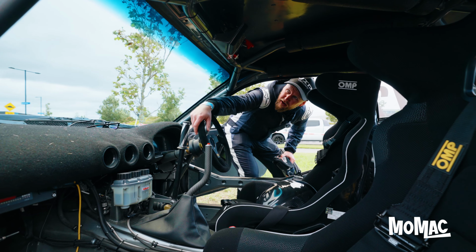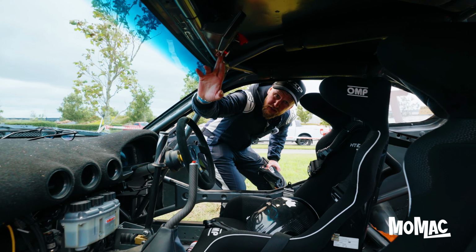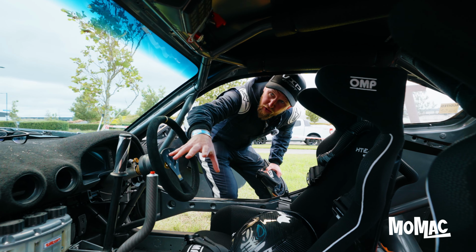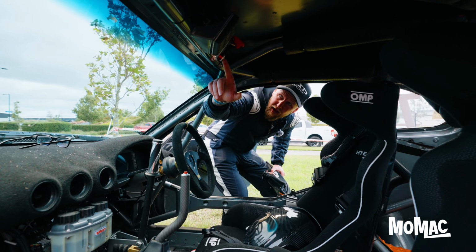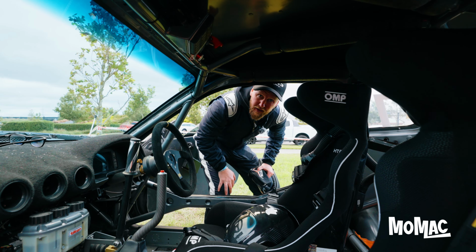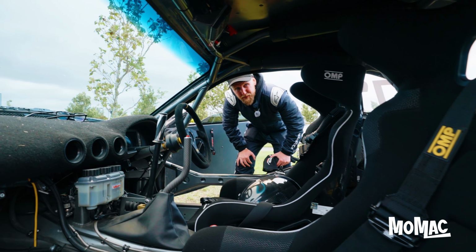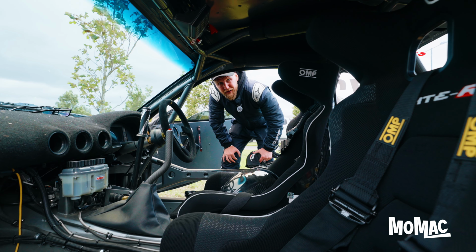One of the cool things I've done on this car is I've put a full fire extinguisher system in it. So if there's any fires at the front of the car, the back of the car, or in the car, I just stick my finger through that and it puts the fire out. I thought, I've spent all the money on the car, I might as well spend a bit of money on, you know, protecting it and myself.